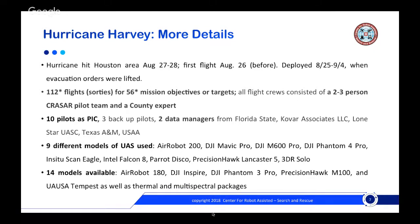We always had someone from the county with us, and there are lots of reasons for that, but right now it was a huge amount of expertise that they needed to provide. They needed to see that information in real time. We'll talk a little bit more about that. We had 10 pilots who served as the pilot in command. We had 3 backup pilots. We also had 2 people who served as data managers.